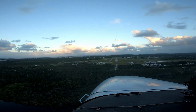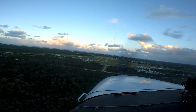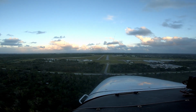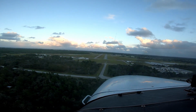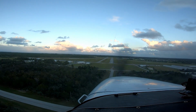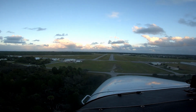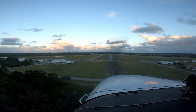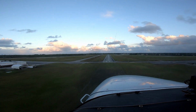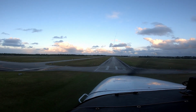Sebastian traffic, Cessna 59 Kilo on final for runway 10, full stop. Sebastian traffic. I should probably say that not when I'm coming just over the fence line. Just extra brain power that I shouldn't be expending. 70 knots, got lots of speed to bleed off here.